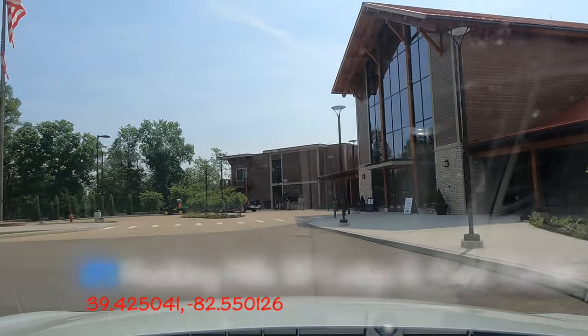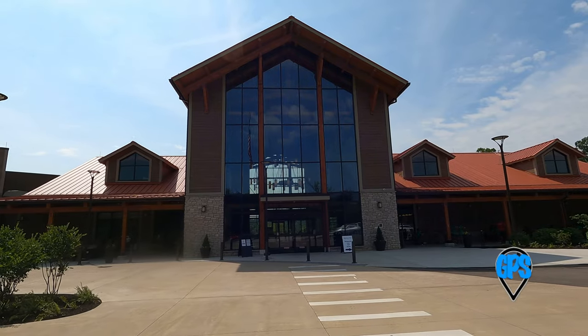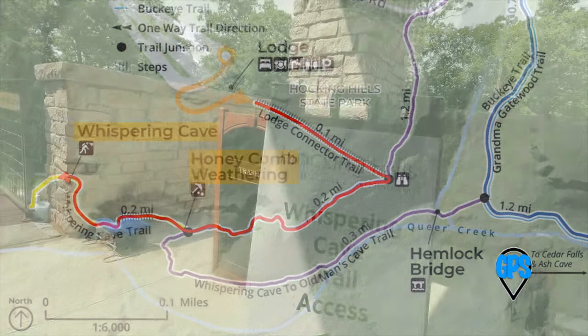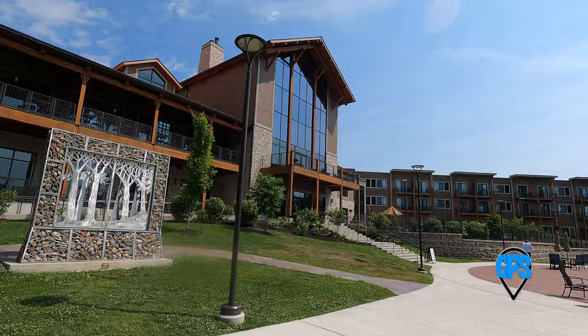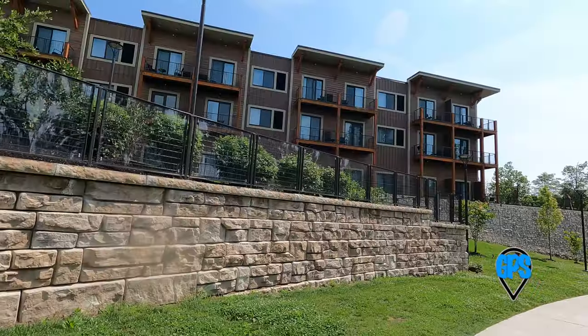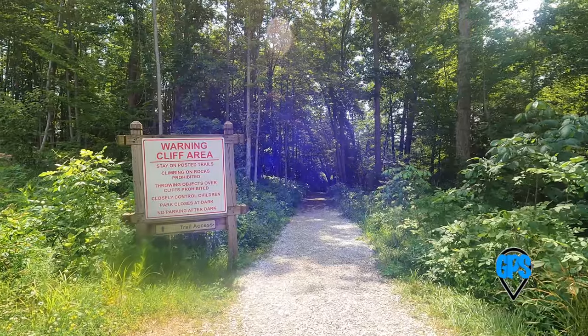I'm going to a trailhead at the Hocking Hills State Park Lodge and Conference Center. I'll loop around the lodge, go down the short connector trail, which is all stairs, and a short way past some fascinating sandstone cliffs to Whispering Cave. Like the caves, this place is huge. If you're not into camping, no worries. This appears a very comfortable stay.